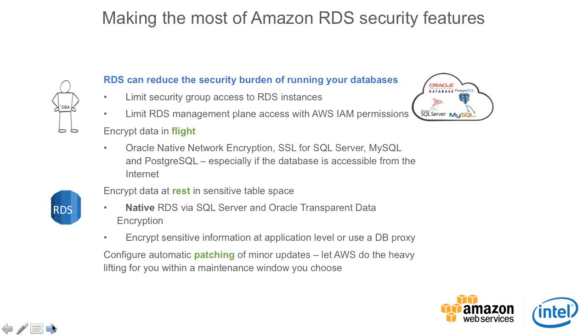RDS is our managed database service. We have different options based on the database that you're actually using. For instance, at the moment we support native RDS encryption for SQL Server and Oracle. We do not support KMS for those two engines at the moment. We do support KMS encryption for MySQL and Postgres.